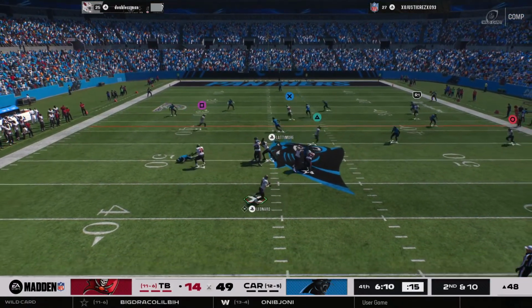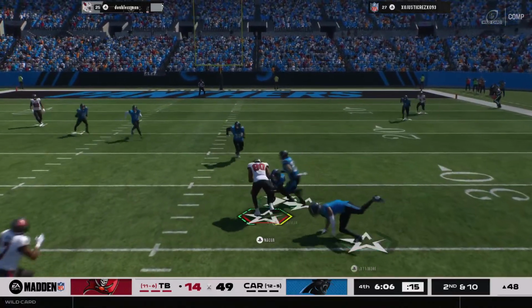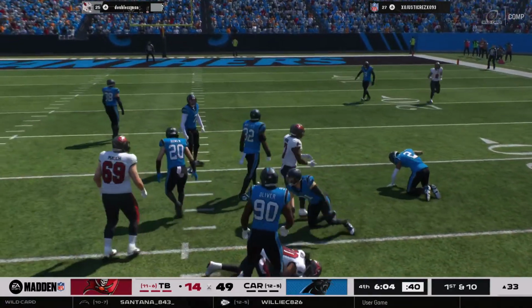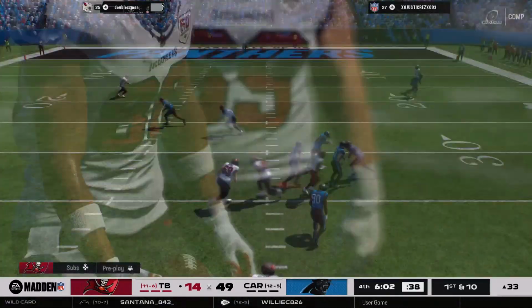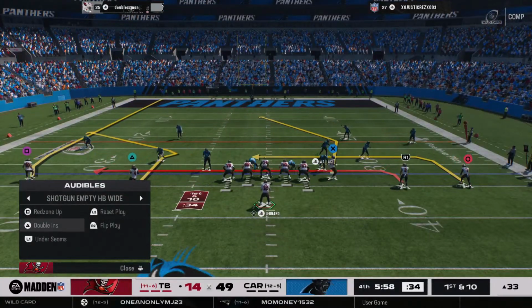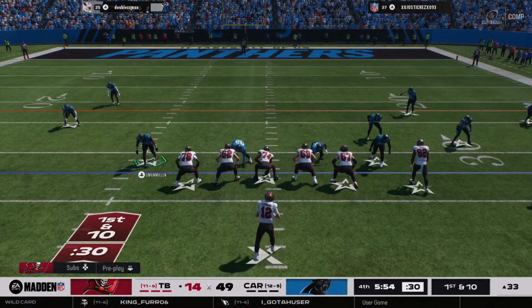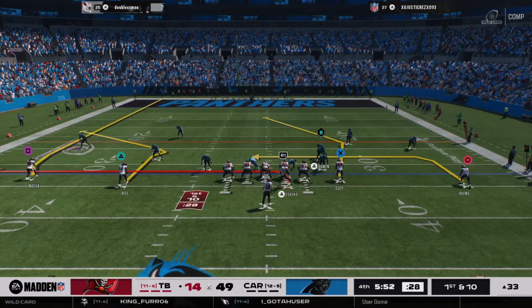Out of the gun, they'll look to throw. And he's got his man in stride, complete. And they're going to have another first down as the tackle's made at the Panthers' 33. 15 yards. That's good. First down. First and 10 at the 33-yard line.